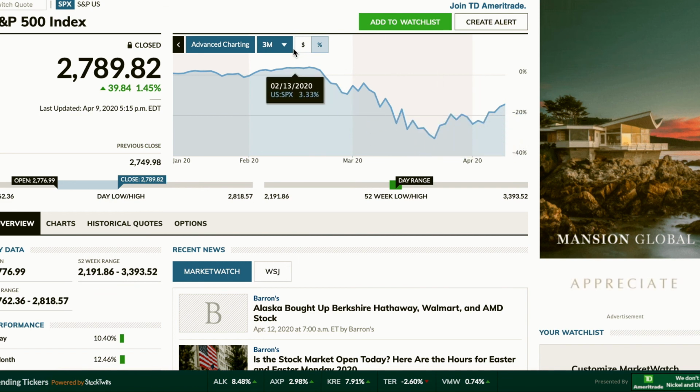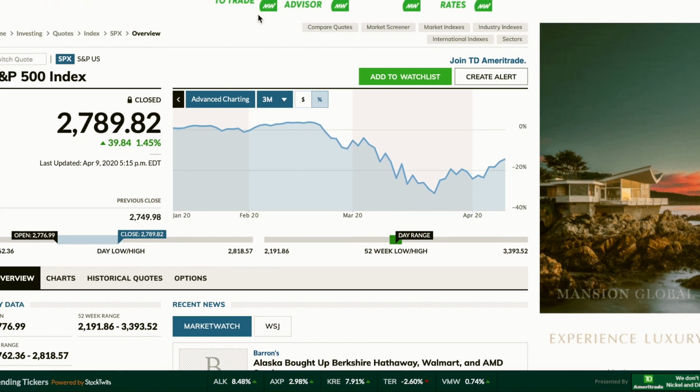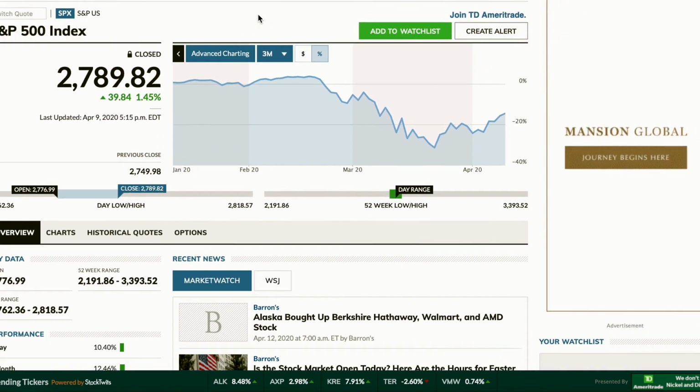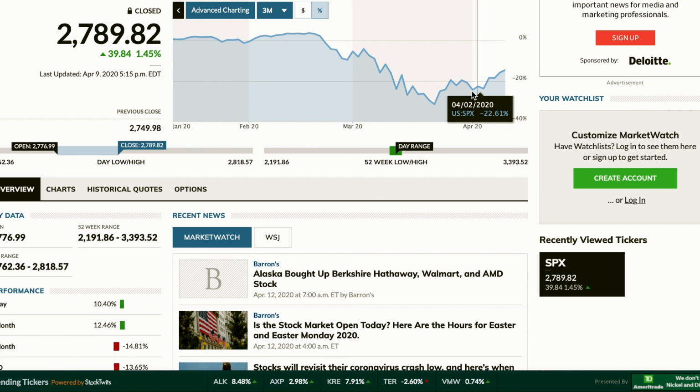So that's really what you want to measure yourself against if you're interested in beating the market. I'm not interested in that, but it shows you the safety of staying kind of conservative and making sure that you're not overexposed to one asset class versus another one.